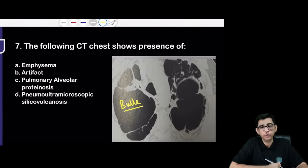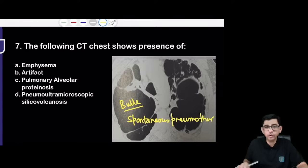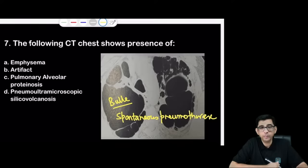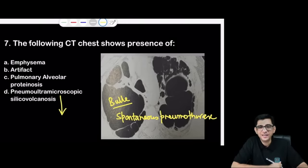I mean, this guy, he has damaged his lungs so much by smoking cigarettes. These bullae can rupture any time, and this guy can even end up developing a spontaneous pneumothorax. In fact, when I looked at this image initially, any doctor, if he looks at this image initially, it will look like this could be a pneumothorax. But to have a pneumothorax on both sides would be a little unlikely. I got a D also. Pneumoultramicroscopicsilicovolcanoconiosis. What is this, man?